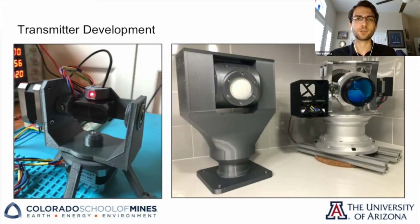Our transmitter structure evolved through 3 iterations of increasing fidelity. The first iteration, shown on the left, consists of a laser pointer and a 3D printed fixture that was used to develop the control logic. It was developed during the peak lockdown and used hardware that was laying around.